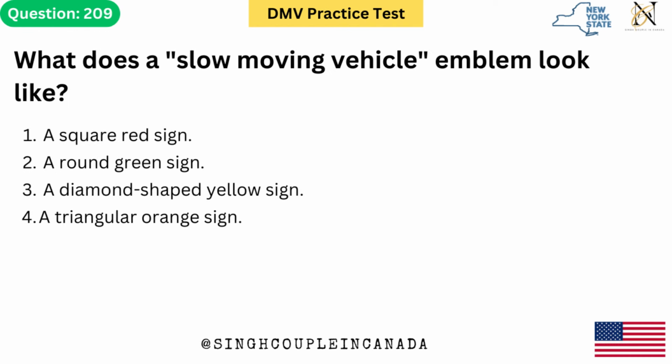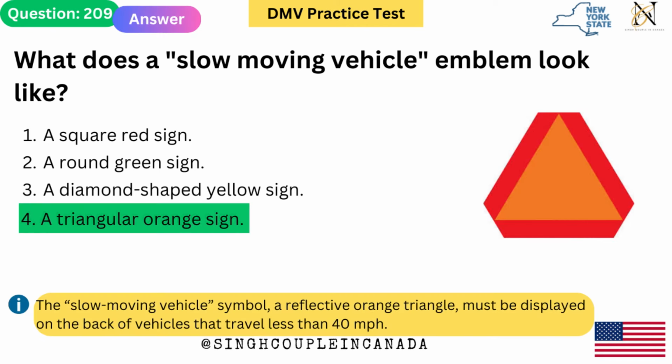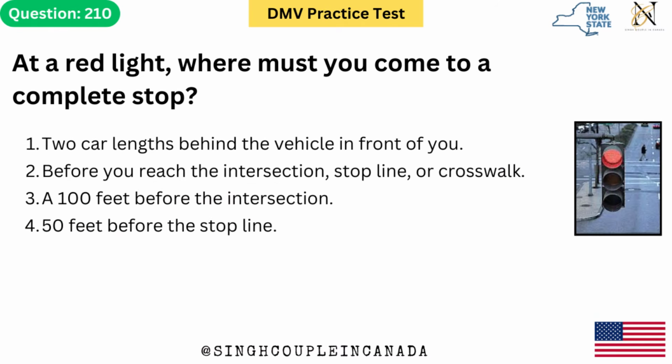Question number 209. What does a slow-moving vehicle emblem look like? 1. A square red sign. 2. A round green sign. 3. A diamond-shaped yellow sign. 4. A triangular orange sign. The answer is 4. A triangular orange sign. The slow-moving vehicle symbol, a reflective orange triangle, must be displayed on the back of vehicles that travel less than 40 miles per hour.